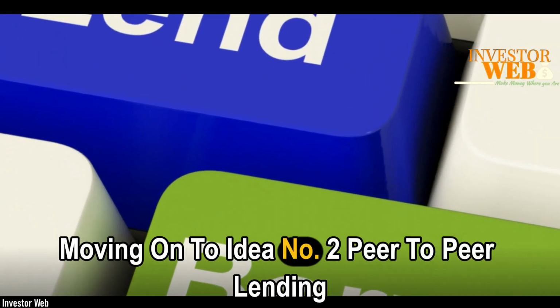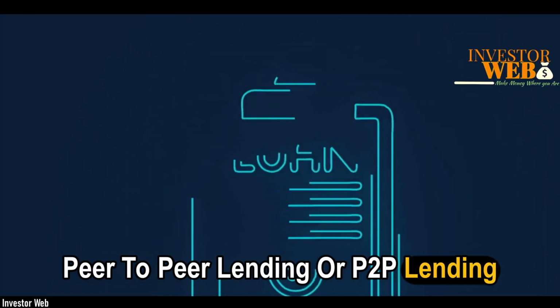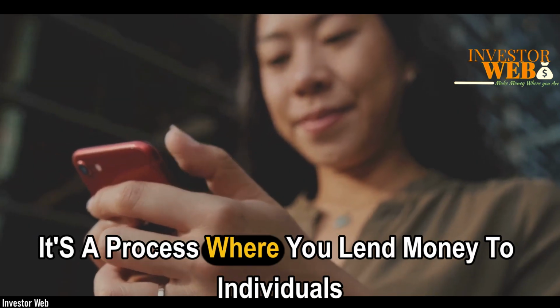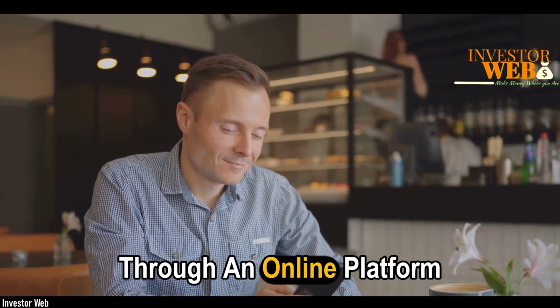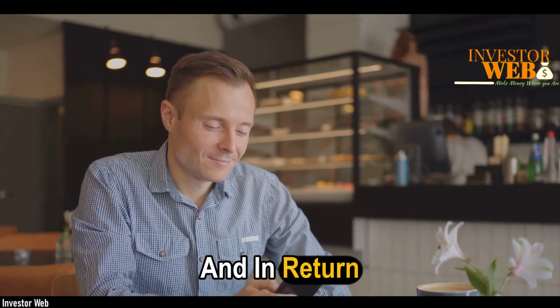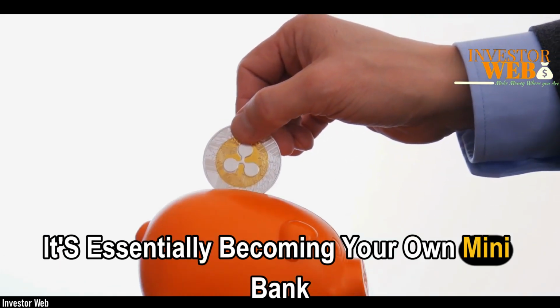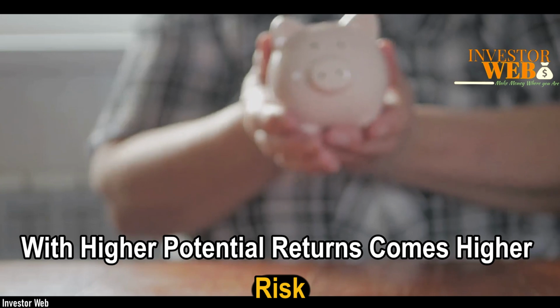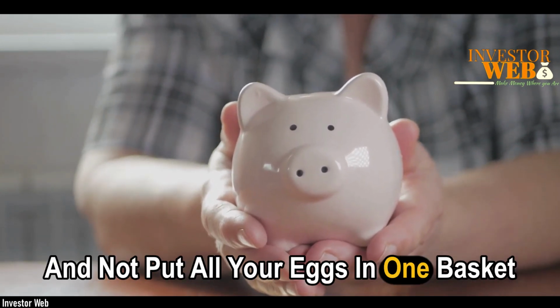Moving on to idea number 2, peer-to-peer lending. Peer-to-peer lending, or P2P lending, is a fascinating way to generate passive income. It's a process where you lend money to individuals or small businesses in need through an online platform. And in return, you receive interest payments over a certain period. It's essentially becoming your own mini bank. But remember, with higher potential returns comes higher risk. It's crucial to diversify your investments and not put all your eggs in one basket.